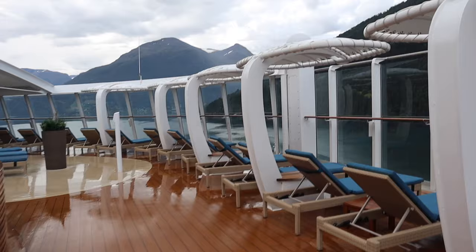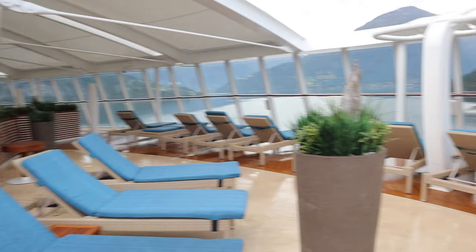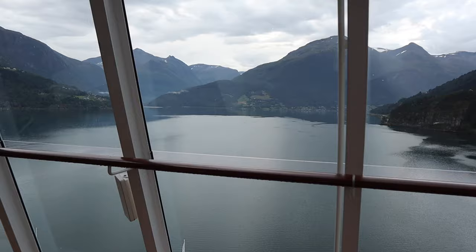So this is the retreat, which is the area that you can pay an additional fee to come along to. You've got these beds here, and then you get served food and drink throughout the day. Well, I think it's self-service, but it's, I think, adults only. So I thought I'd just show you a little bit of footage of that. I'm sorry though, this view is what it is all about. Look at that. Incredible.